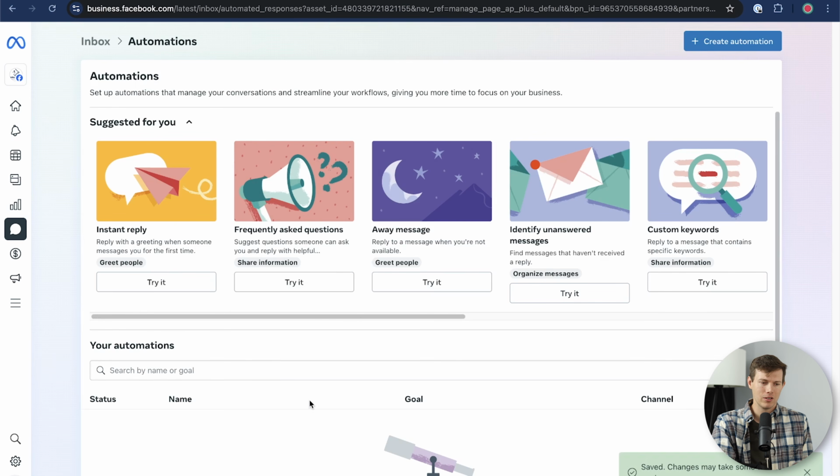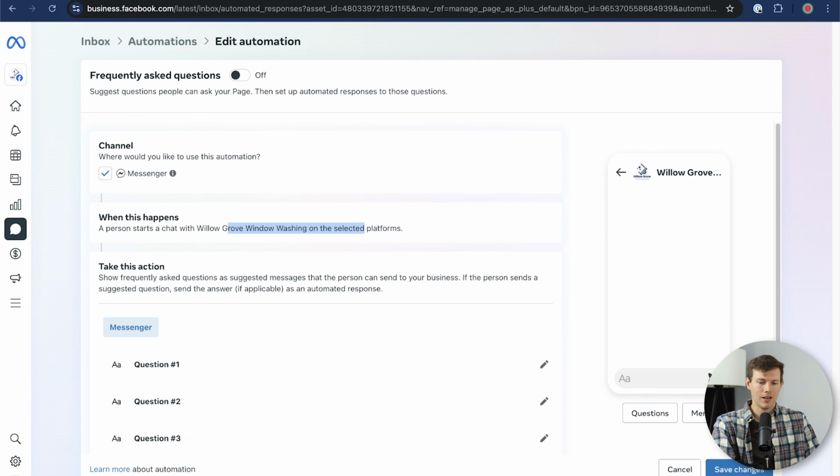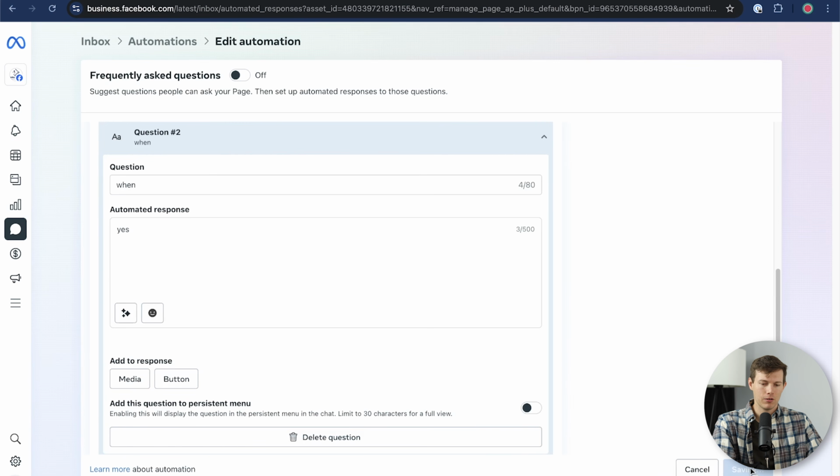And that's one automation you could set up. Here's just generally an FAQ one. So we can say, try this again in Messenger. When somebody starts a chat, instead you could just show, hey, here's the FAQs. Instead of putting it in that welcome message, you could do that right here by adding some other questions. Let's add a whole bunch of questions right here. And with each of those questions, you can add a media or a button or something like that if you want to add more information into those responses. So let's save those changes.